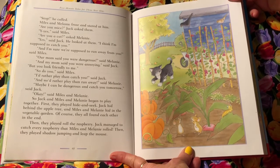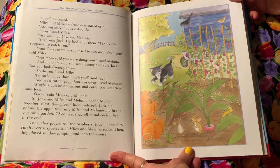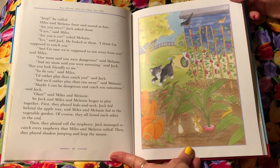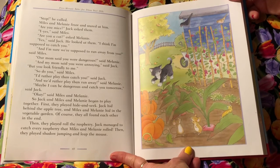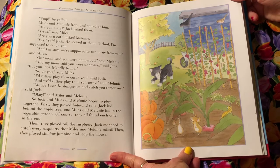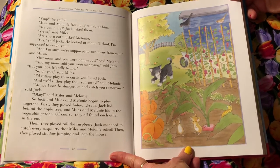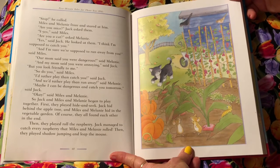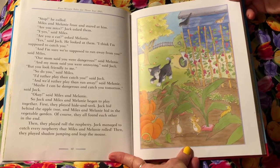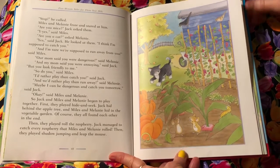First, they played hide and seek. Jack hid behind the apple tree, and Miles and Melanie hid in the vegetable garden. Of course, they all found each other in the end. Then they played Roll the Raspberry. Jack managed to catch every raspberry that Miles and Melanie rolled. Then they played shadow jumping and Leap the Mouse.